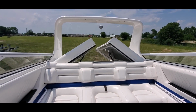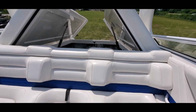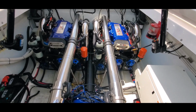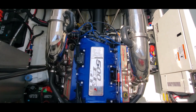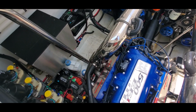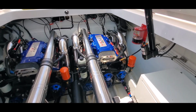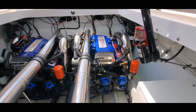Split engine hatches go up smooth and quiet. Nice and quick. Triple 500 EFIs. Engine scan 200 hours. All original. Regularly maintained. Fuel injected. Great turnkey setup. All your batteries. There's your Kohler generator. Very clean engine room. Stainless headers and exhaust tubes look great. Tops of the motors are clean. See the pulleys on the front of the motors are clean.